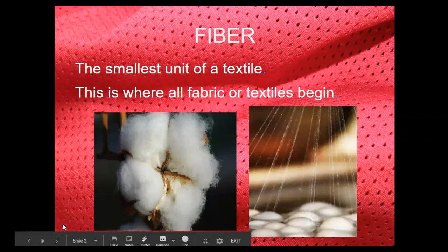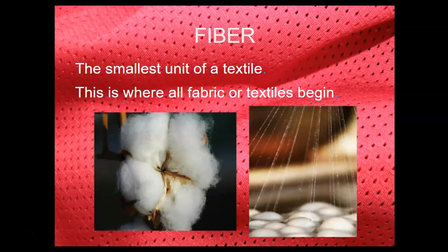Fiber is the smallest unit of a textile. It's where all fabric or textiles begin. So whether you have the short staple fibers from the cotton plant that feel like little itty bitty hairs, or the long filament fibers from silkworms, it's the beginning of all fabric.